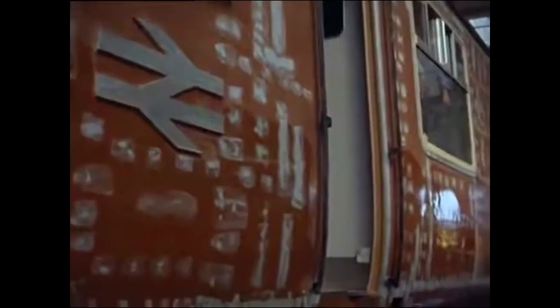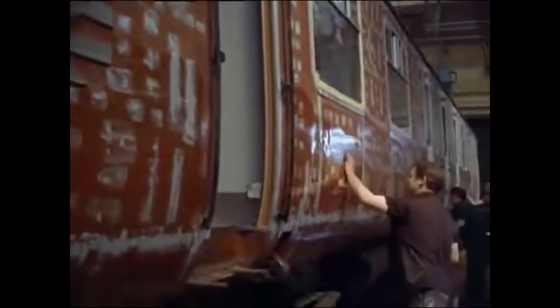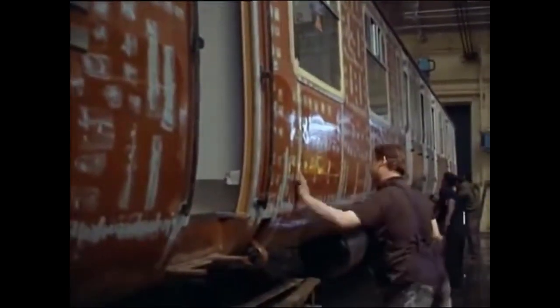At Derby Works, the new electric multiple unit stock is being built. These are the trains that are to be used for commuter services with a top speed of 75 miles an hour.